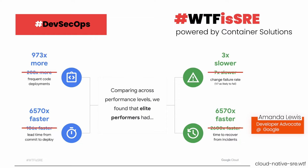So let's fast forward 2 years, and then we're looking at the 2021 State of DevOps report. We saw some significant changes driven by increased performance across the board. Those elite performers pulled ahead in 3 of the 4 metrics. But you'll see with the change fail rate, the gap has gotten noticeably smaller there.